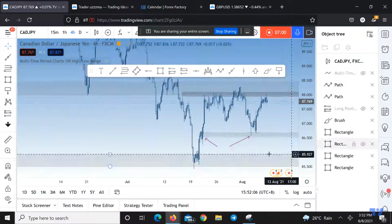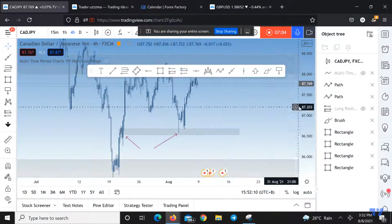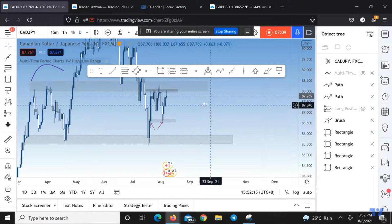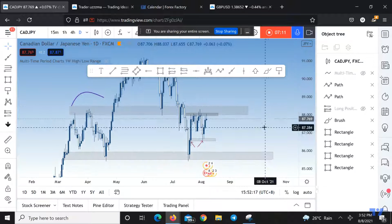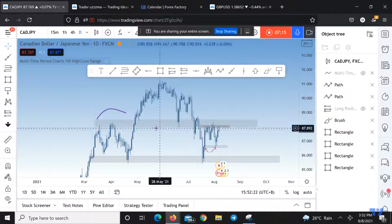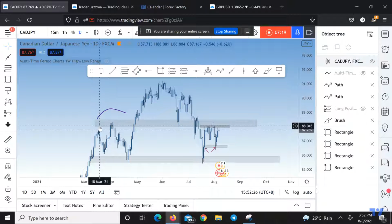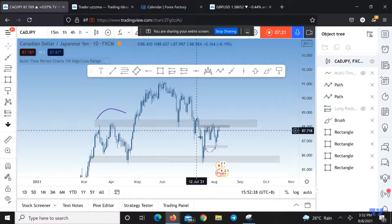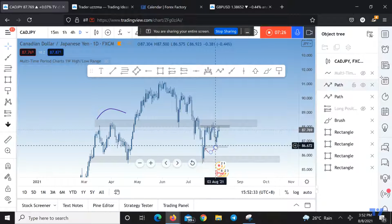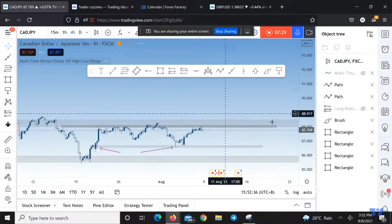So going on a 4 hour, let me just tell you guys how I have plotted this. On a daily, there is this head and shoulder that I'm eyeing. And again, I don't know if it will form a head and shoulder at the end of the day, but what I can see here is that there is a higher high, and it came down, and it had gone up, and now it was retracing downwards. And there was this zone here, so this zone was marked out on a smaller time frame.